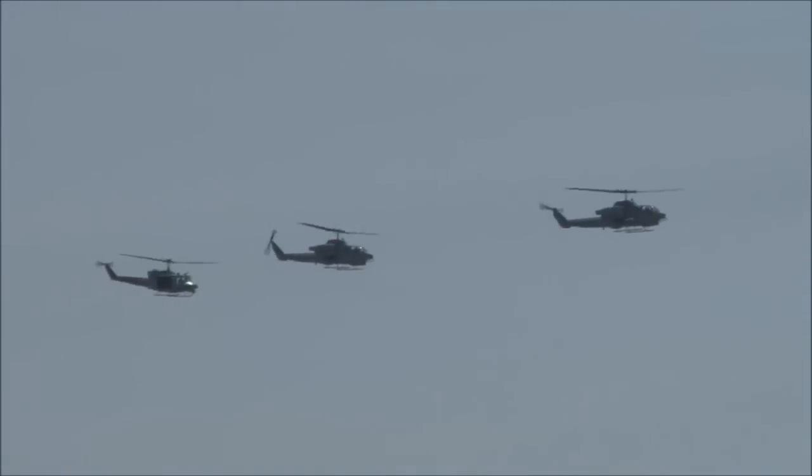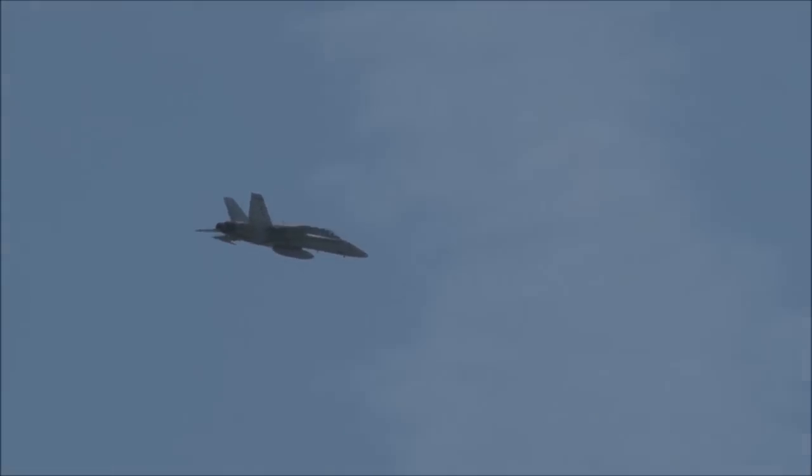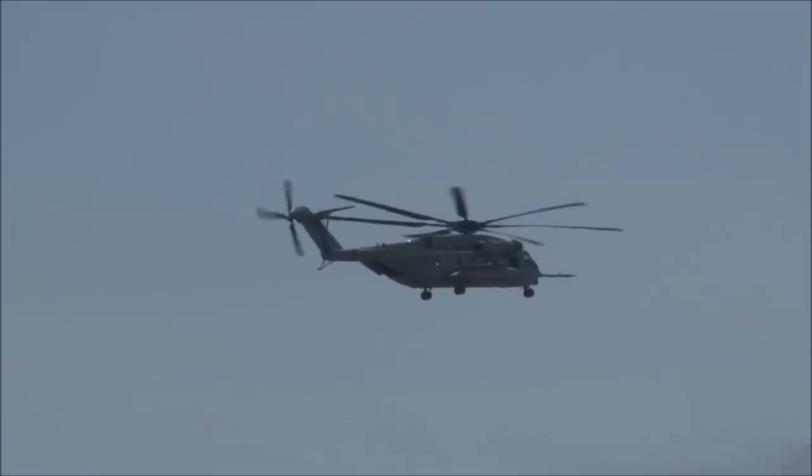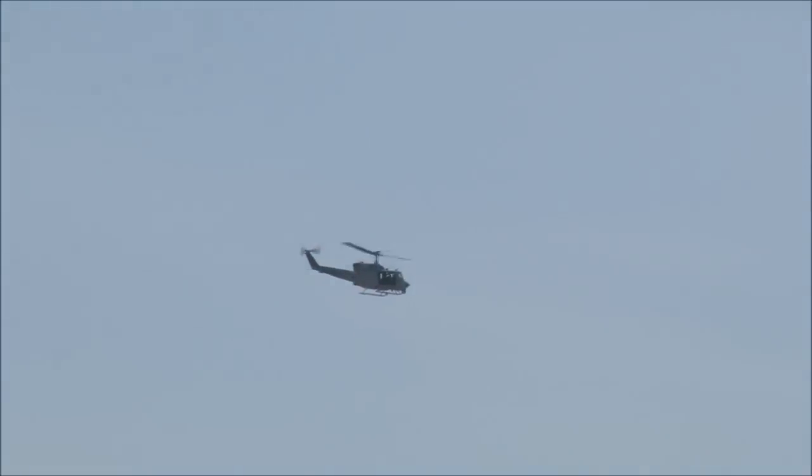The AH-1 Whiskies from HMLA 773 Deadmead are flown by Red Dog 8-1, Major Ted Basil, and Major Richard Bartolomeo. Red Dog 8-2 is Lieutenant Colonel Jeff Murray and Lieutenant Colonel Keith Pierce. The UH-1N from HMLA 773 Den Bravo is flown by Coyote 7-1, Captain Jake Olson, and Major Danny Bird. Crew Chiefs Staff Sergeant Valerie Kelly and Staff Sergeant Daniel Taft.